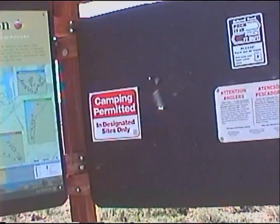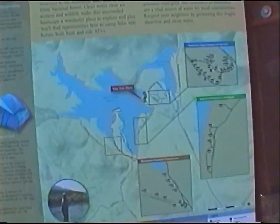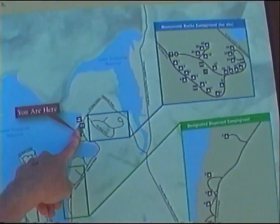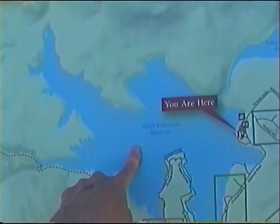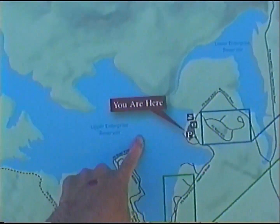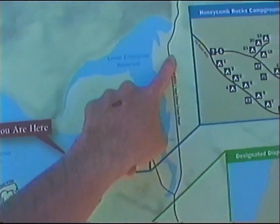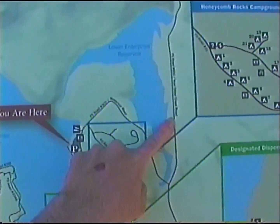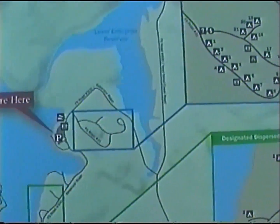So camping permitted, so this is an area you can go camping. We see a couple people camping already. And this is just the map that's showing the whole reservoir, so obviously it says we're right here. So this is the upper reservoir. This is the largest portion of the whole reservoir. That's what I've been showing. And then we came up through here, past this road, and somewhere over here there's overflow. So it's pretty much like a waterfall, so we can check that out. And then of course the lower reservoir is this portion right here.